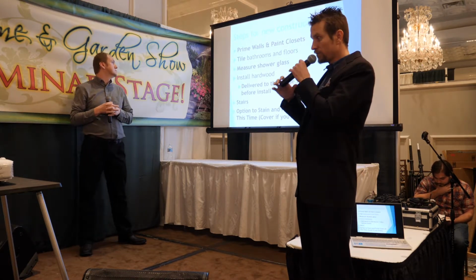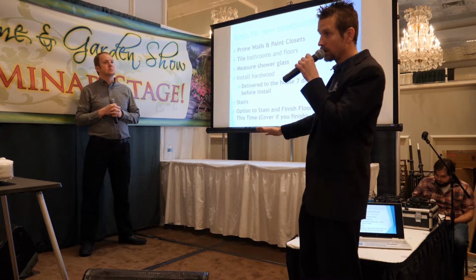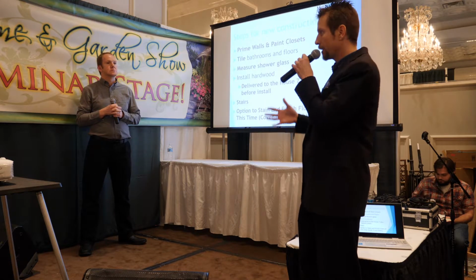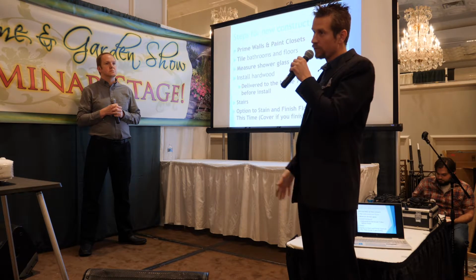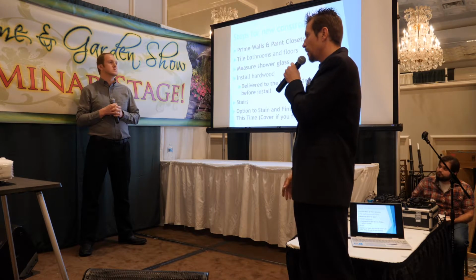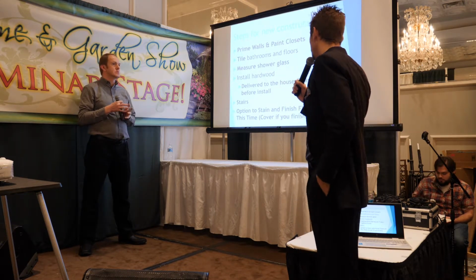A lot of times we've seen, if you've ever gone into a house and you see wavy floors, more than likely they installed it during cold months, and then once it got hot, it expanded, and now you've got these wavy floors. Or where you see shrinkage, you see it both ways, and that's because they did not allow that hardwood to acclimate.